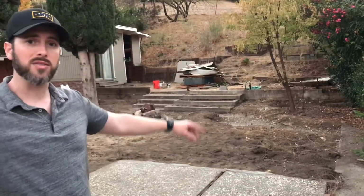If I wanted to rip all this concrete out and replace it, just for this, I'm looking at $7,500. I'm looking at probably another $5,000 for that. That's like $12,500 minimum. That's my cost to replace all this concrete.